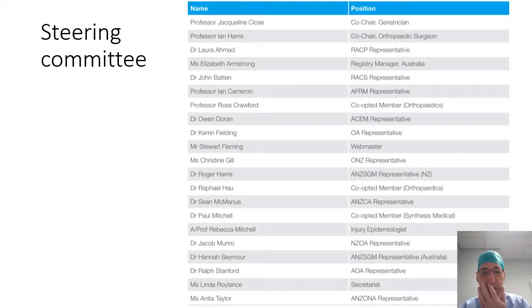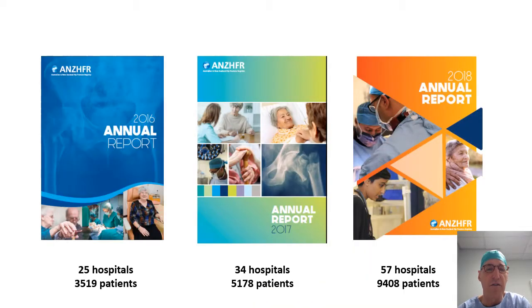So the steering committee, this changes a little bit from year to year, but rather than look at the names, if you just have a look at the column on the right, you can see that we've got representatives from many different stakeholders. And this is what the covers look like.